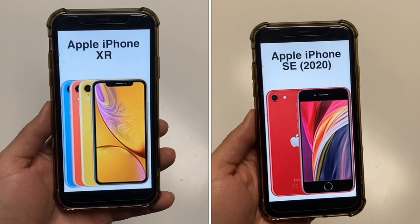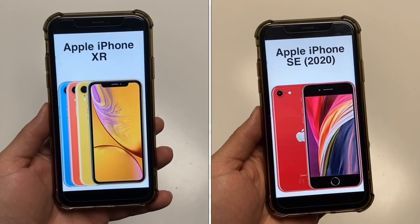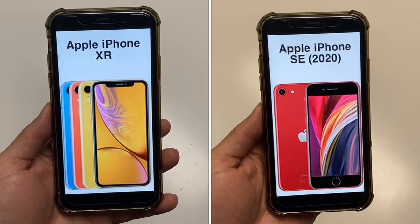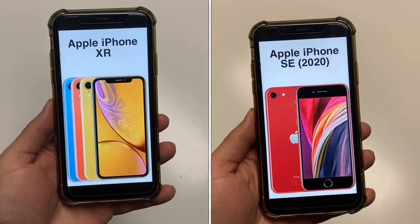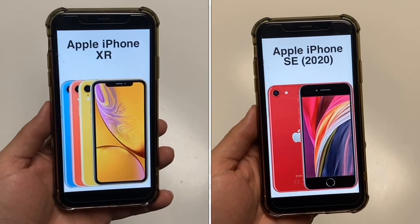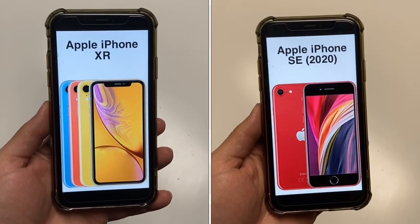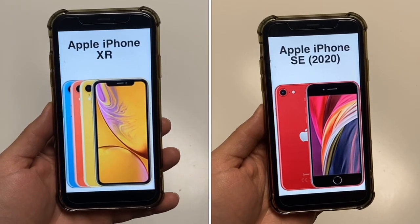So what are my thoughts after going through all the specs and the comparisons? Well, all I gotta say is that both of these phones are very, very good, but there has to be a winner, there has to be a difference. So let's start off with the pros of the iPhone XR. It's the fact that it has a really big screen and a really good battery. The iPhone SE, on the other hand, has a super low price, and it's a little bit newer than the iPhone XR with the processing power and the chip.